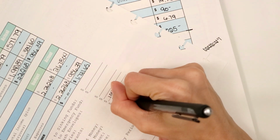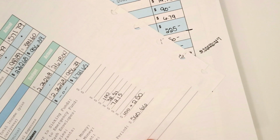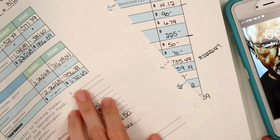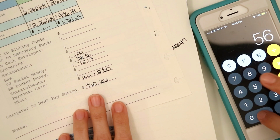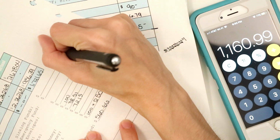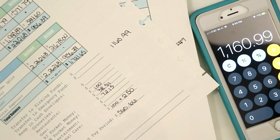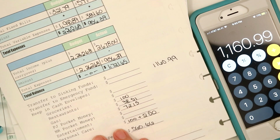So I'm going to put 100, and then I'm going to put 250 for the money that I'm holding specifically for the bills next pay period. Subtract that from the money that we have left over. $1,721.65, minus what I'm carrying over to the next pay period, which is $560.66, leaves me with $1,160.99 to put towards sinking funds, savings and my mortgage.